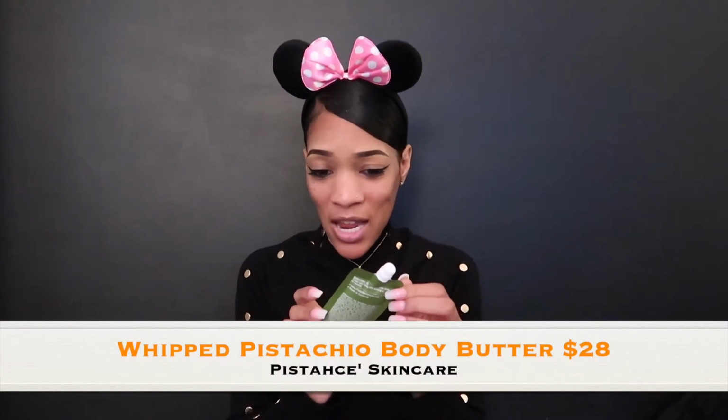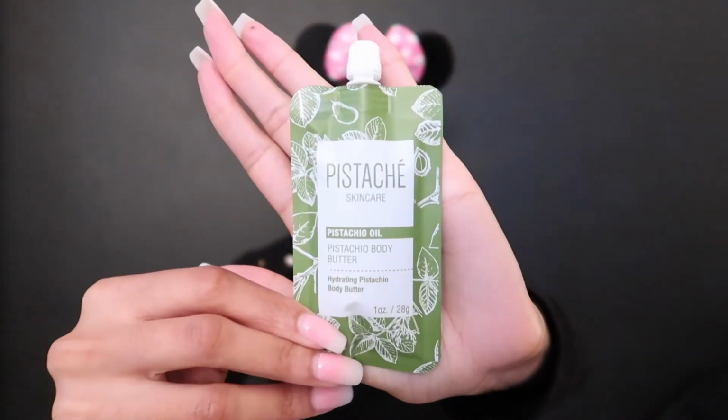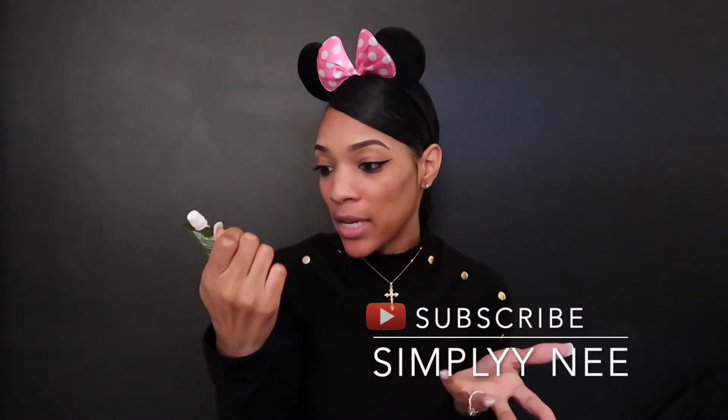Pulling out something else, we have pistache. I don't know how to pronounce that. You guys can see, it looks like the little kids' applesauce. That's what this looks like, but this is a body butter.